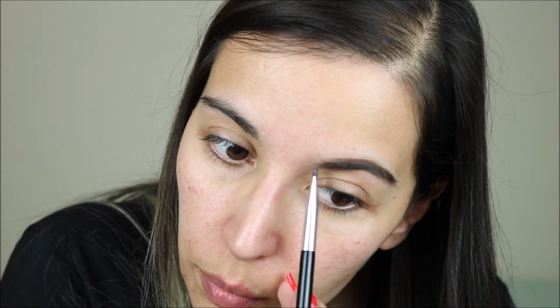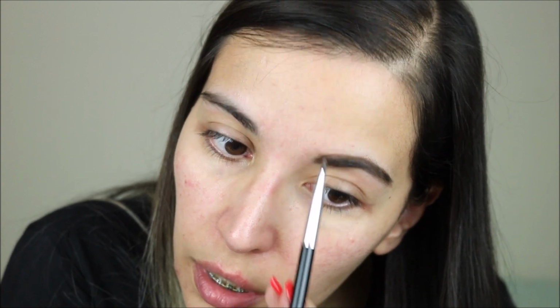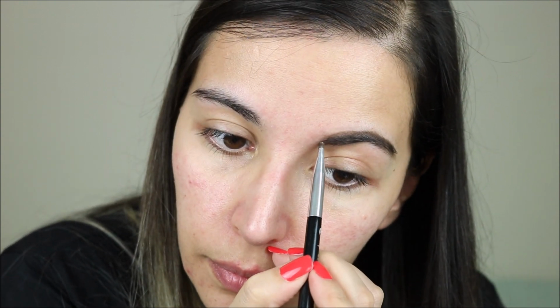I'm actually not used to using a brow wax and powder. I usually either use a pencil or a pomade and then a gel. Okay, so far I am liking the way that looks, and I'm now going to use the powder on top.